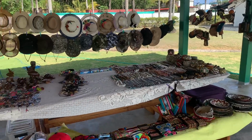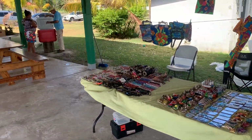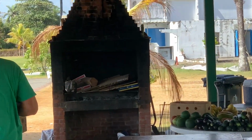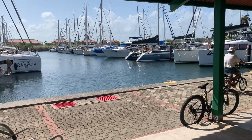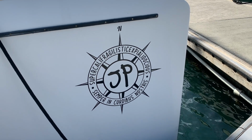The cruisers area, the braai area, they're selling goodies every day. And the braai is over there. Boat is up there somewhere. Good luck spelling that every time we go through customs.